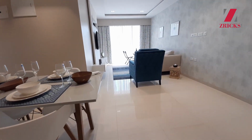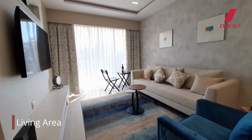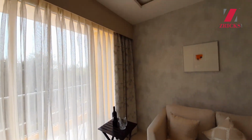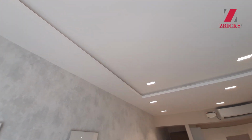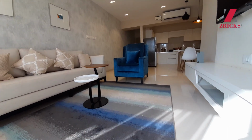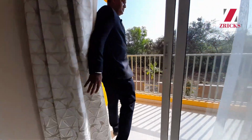So we have used the premium vitrified tiles for the flooring and the acrylic emulsion for the wall finish. This is the balcony space over here.